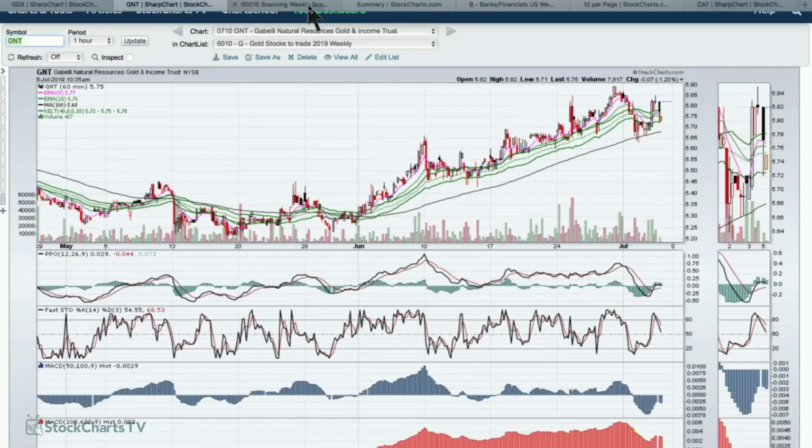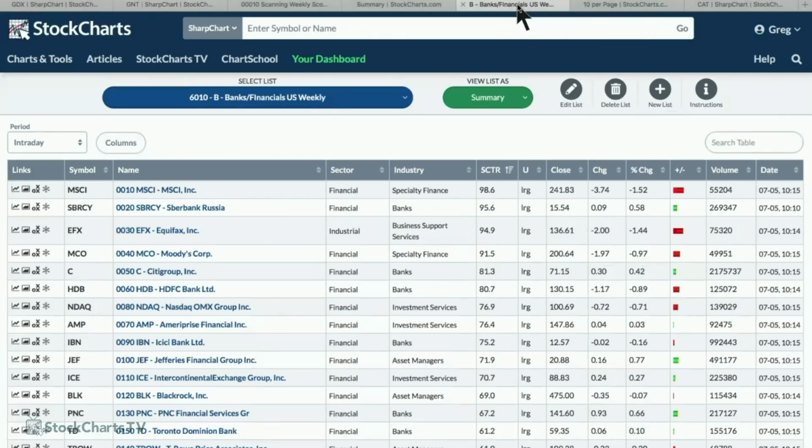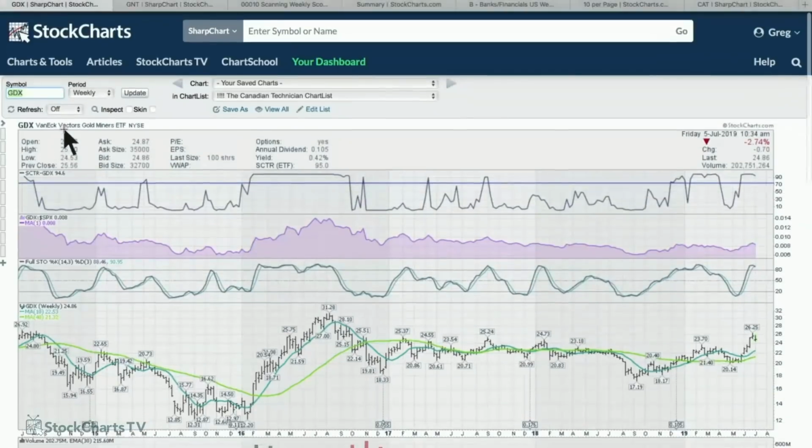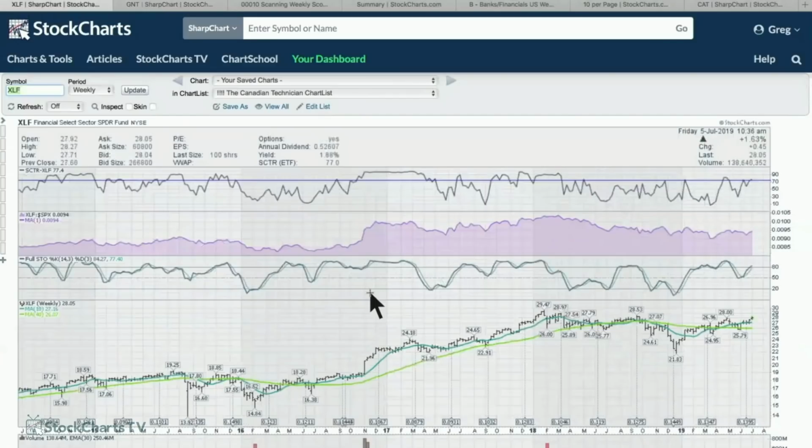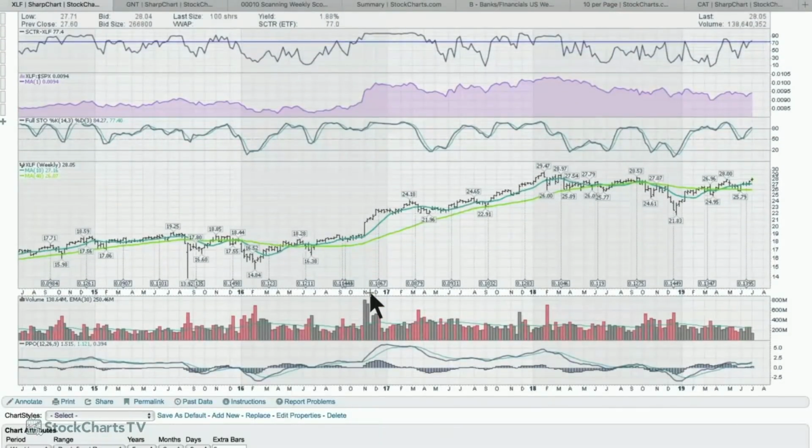Okay, but the predominance for today's show, I want to talk specifically about the banks and financials, and there's an important reason for this. We've talked about it a few times before, but the financial sector hasn't performed quite as well as the rest of the market. So we're nowhere near our previous highs back in January 2018. We're still probably, I don't know, close to 10% off the highs.